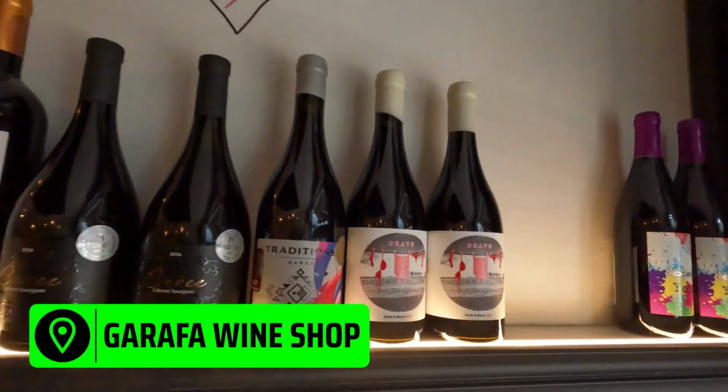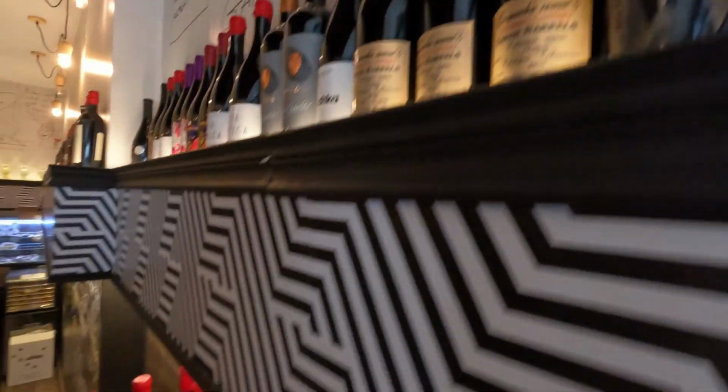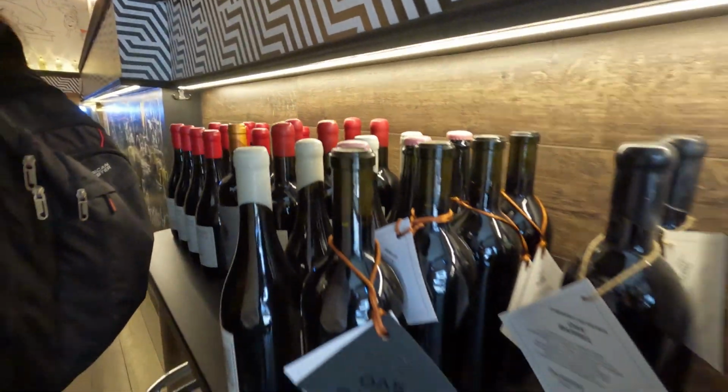So number 2 on the list is a wine bar with some free samples. Really good. Lovely. It's not expensive, it's like £5 for half a litre of wine.